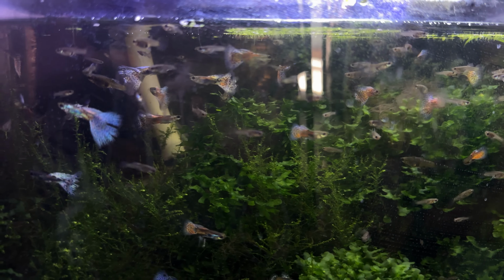So there's a lot of airlines going on because he has a lot of tanks, but every one of these tanks is just super natural looking, like it's been set up for years and years. Look at this angelfish. Oh my gosh, look at that nice male. You've got some cardinal tetras in the back here. There's a lot more cardinal tetras on the other side and I'll show you in a second, but look at these angels, man, they're gorgeous. Wow. And my hand is grown, so the big ones are about palm size.